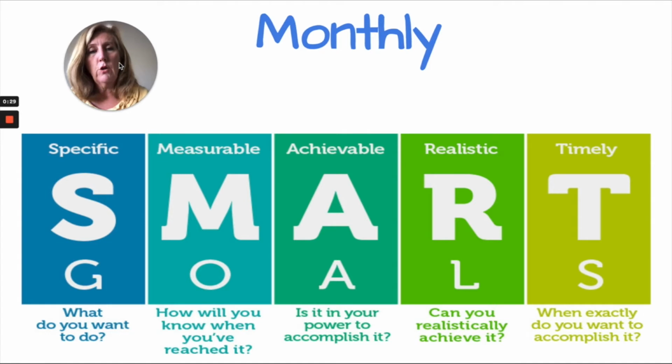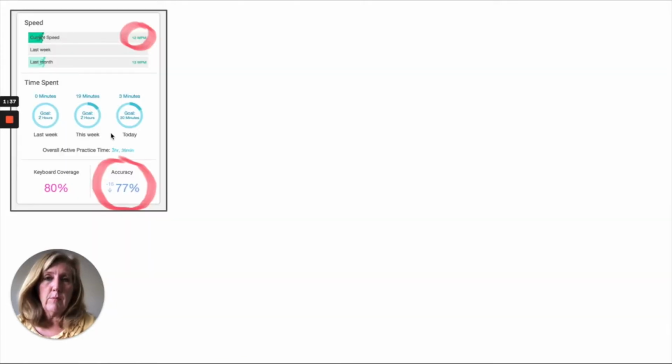This is where you as parents can help your child in setting monthly SMART goals. SMART goals are those that are specific, measurable, achievable, realistic, and timely. Let's walk through how you can help your child set a SMART goal in keyboarding. First, go on to Typing Club. Here we have the data from Typing Club of a pretend 3rd grade student. They are at 12 words per minute and at 77% accuracy.